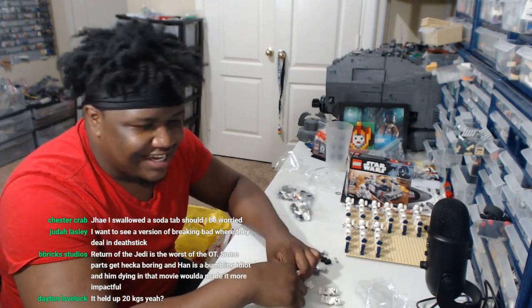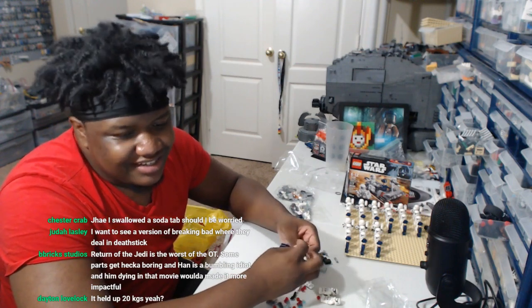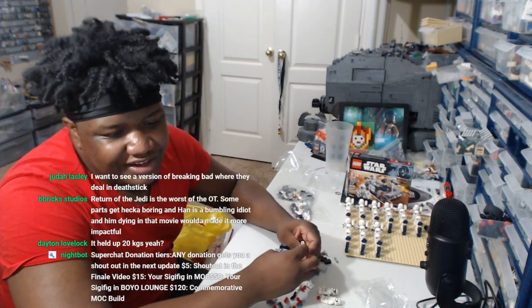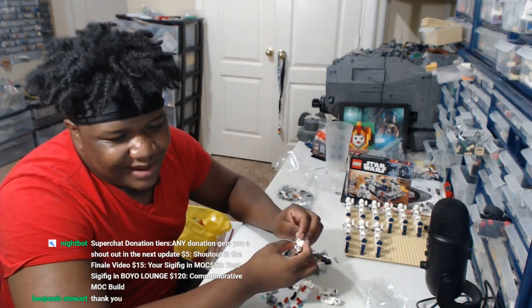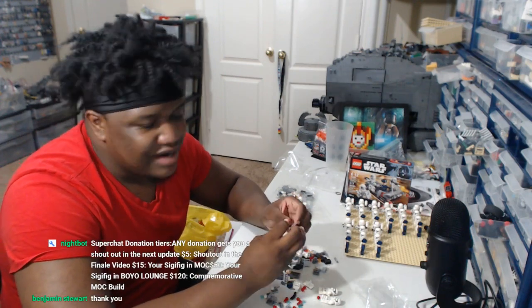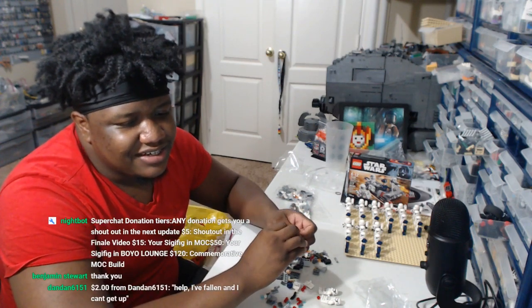Did you literally suck it off the top of the can? It held up 20 kilograms. Yeah, that thing's sturdy. It probably could have held up. I'm almost convinced I can sit on it. Probably not, but I'd like to think so. I would never try that, but I think a small child could sit on the ATM6.